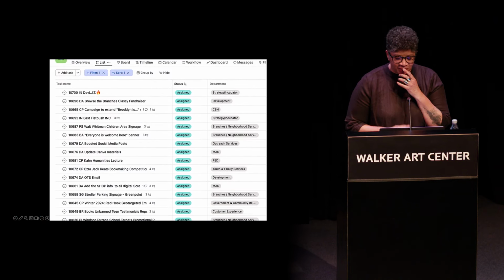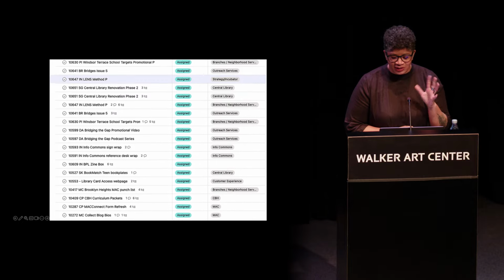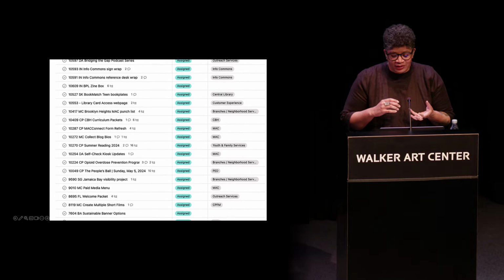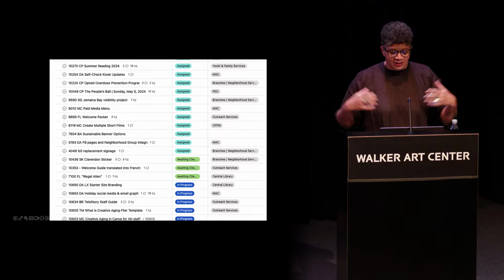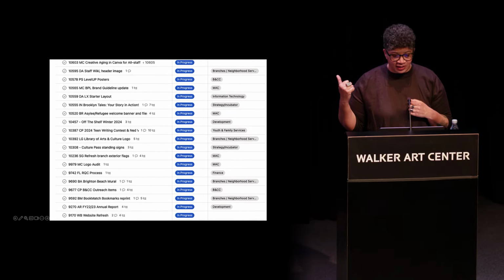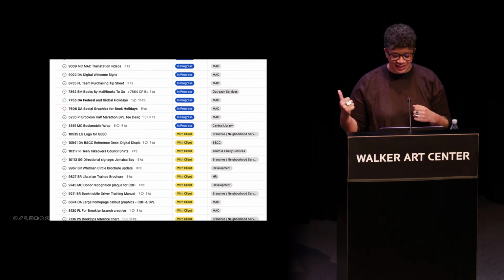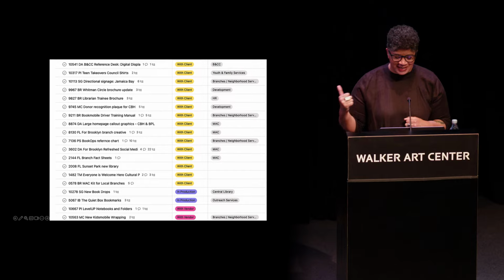And our design department works on about 1,000 or more projects a year, ranging in size from a flyer, to the Gala, to building signage. This is a terrifying shot of our current active jobs, which is making me really anxious. I don't know why I put this in there, but it's making me anxious.